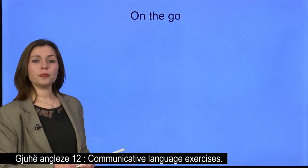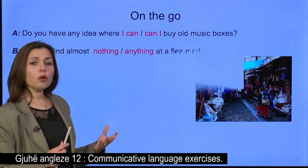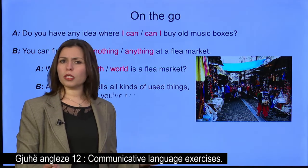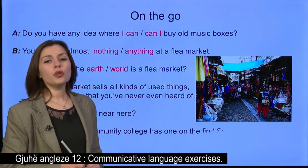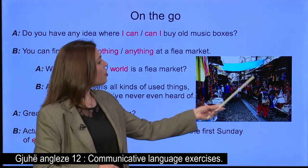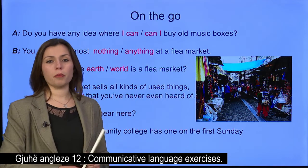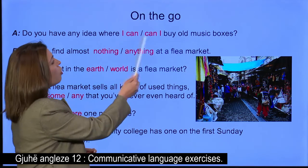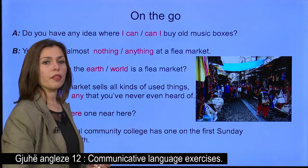Another situation. You are on the street, you're looking for something, and you want to get something, maybe from a flea market. What is a flea market? A flea market is a place where you can buy so many different things. As we can see, there are lots of things that are hung, that are in different stalls. It is an open market. Now, we are given the conversation and we have alternatives to choose from. Be careful. Let's read together.